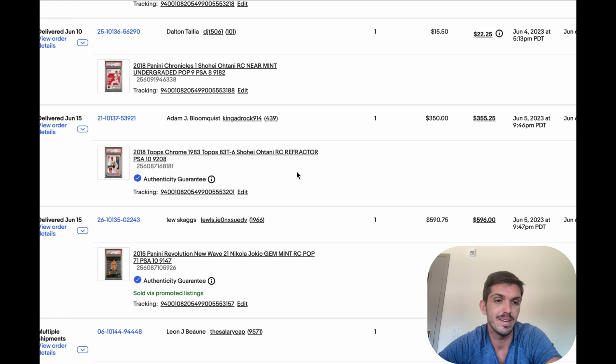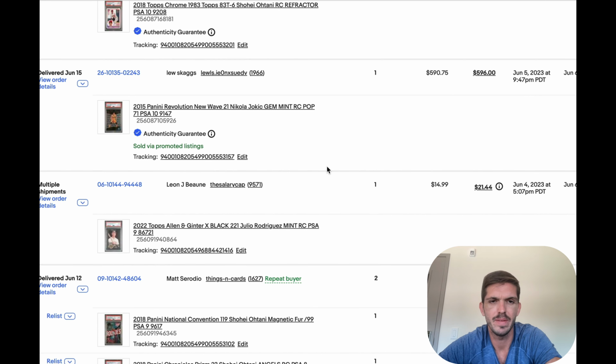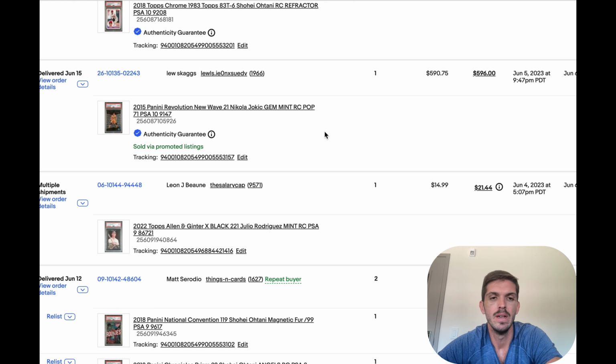This was not a loss. I think I paid maybe $20 or $30 for this card, and a graded PSA 10, $350. So guess what? Those two wash out. We move on with life. Oh, this is a great sale. Paid roughly $70, $80, $90 for this, somewhere in that ballpark. Sold it for $590 right before the finals.